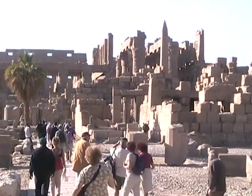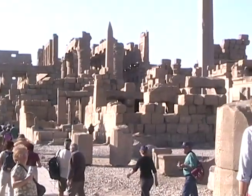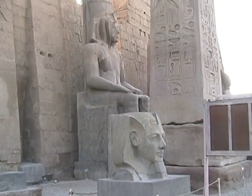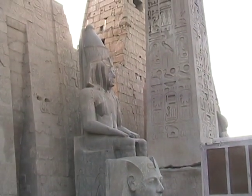This is the Temple of Karnak. This is the most incredibly beautiful thing you've ever seen. This is the wife of Rameses and Rameses.